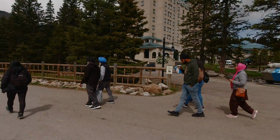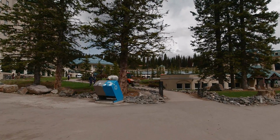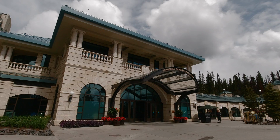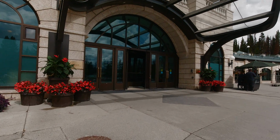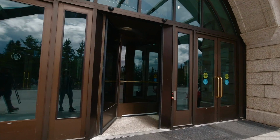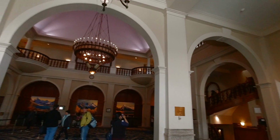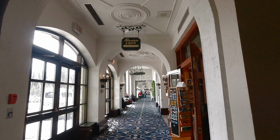Right next to Lake Louise, we have an iconic architectural location. At the foot of these mountains lies Fairmont Chateau. Chateau Fairmont has deep historical roots. It dates back to the colonization of Lake Louise and has been a center for a lot of developments happening around the area. Entry to this hotel is free, so we decided to go in to see the interiors of this beautiful architecture.